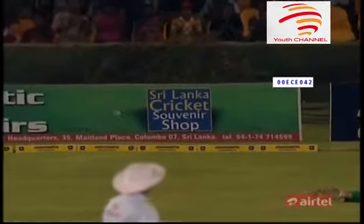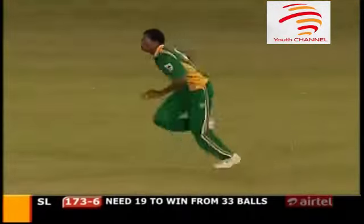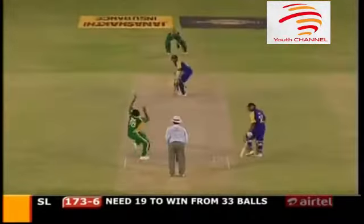Here it is. He's starting to run in. He didn't quite pick it up. You're right, Robin. It just bounced in front. No, he didn't drop that. And it's gone away for 4. 171 for 6. It's not over yet, folks. Trust me, a wicket here, let me tell you, the gas truck might turn up.